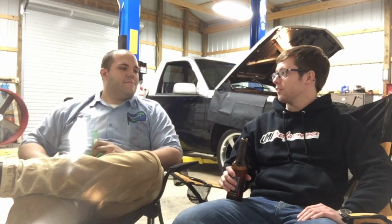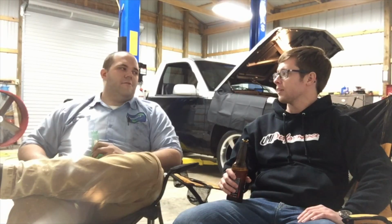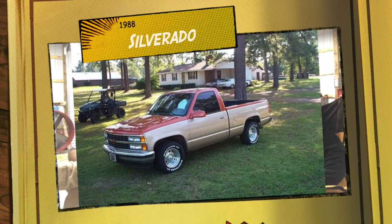What's your inspiration on the truck? My inspiration was basically a lot of family members. I had an uncle that had a 90s model, probably a 1990 dark blue, regular cab lowered truck. It wasn't anything crazy special, but I've always liked this body style of truck. And plus, my grandfather had a copper and tan 88, and that's where I got my two-tone scheme from.